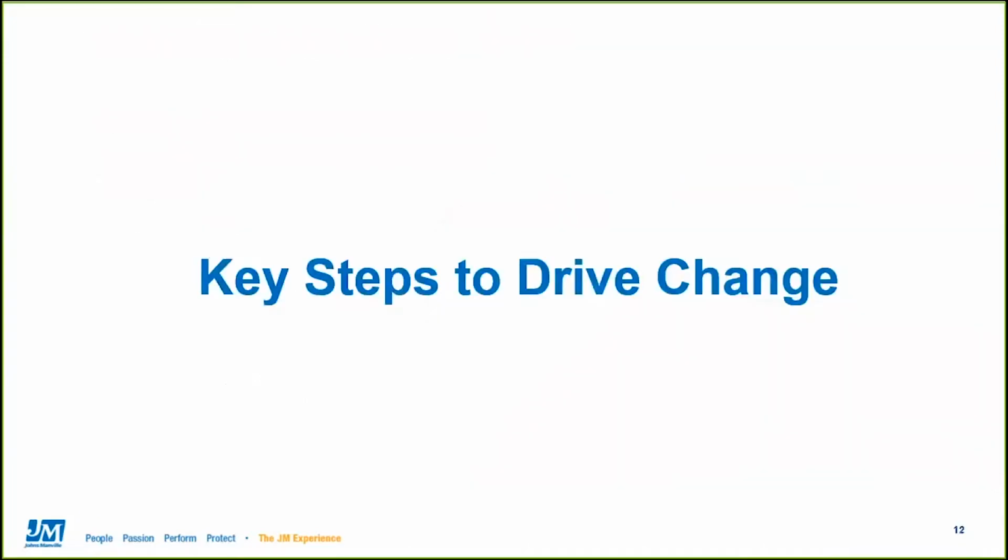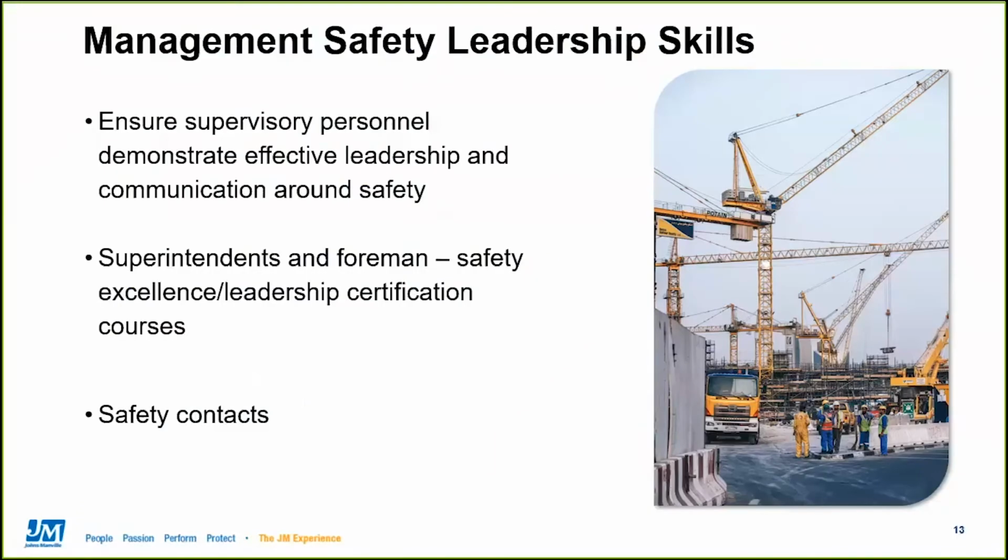So what are some of the key steps that we can take to drive change? I'm a firm believer that management sets the tone and sends the message about safety from day one when somebody walks in your door. We have to ensure that supervisory personnel demonstrate effective leadership and communicate around safety. You really can't talk about it too much. You have to make sure it's genuine and sincere, but it has to be embedded into how you operate, right? For superintendents and foremen, one option is additional training. Sometimes coaching others doesn't come naturally to everybody. Just like anything else, you need some practice and some skills.